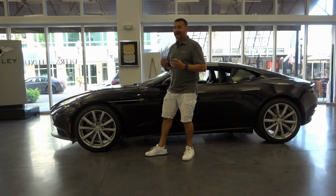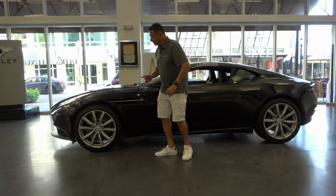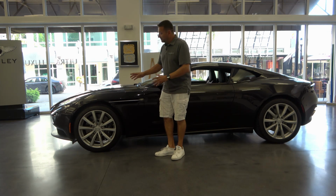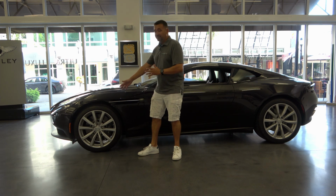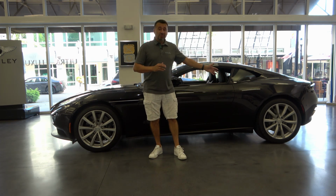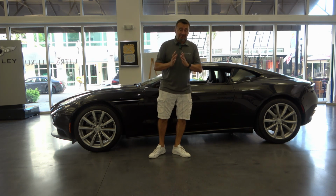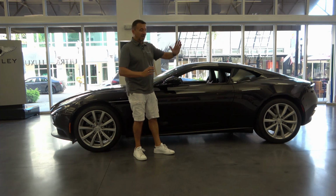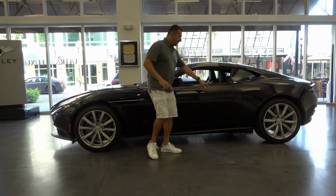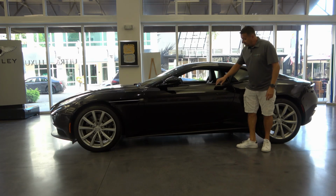Okay, so they combined the functionality and the design element, which is absolutely amazing. 20-inch wheels, very classy design on here. Now the tires are staggered, 255 in the front on the width, 295 in the back, so it allows for the maximum grip as well. Now the door, I showed you how they open kind of on an angle, so they open up high, and the same kind of door handles like we've seen on the DBX.